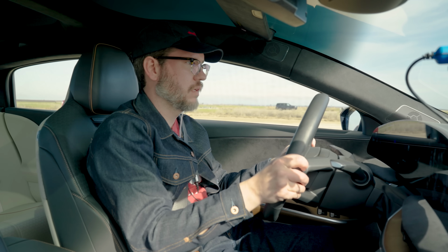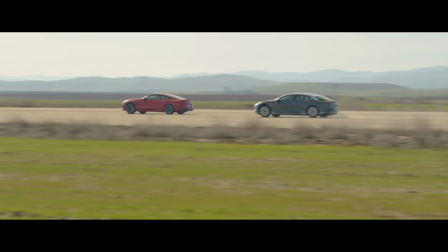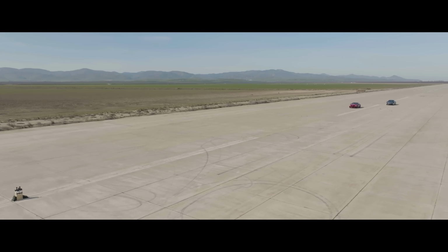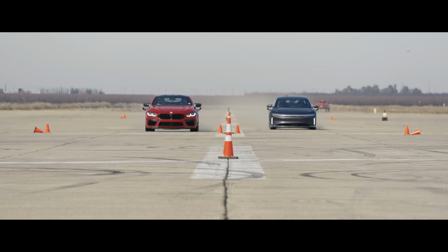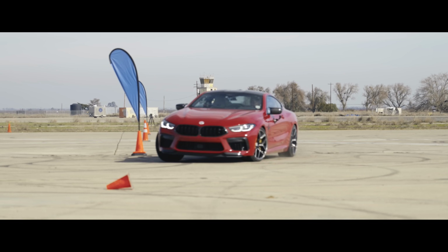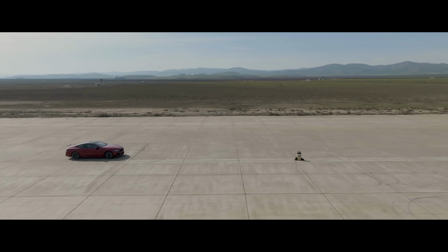5, 4, 3, 2, 1. Holy cow. Got a good jump. Come on, come on. So look at that thing, it's so fast. I'm gonna have to brake. Turn, turn, turn. Go, I gotta go. Oh, that M8 is so quick.